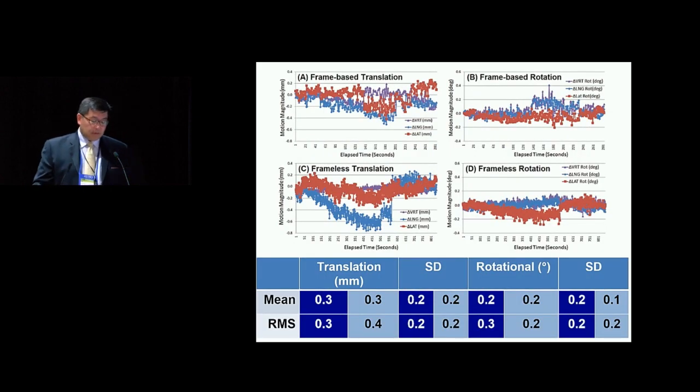And if you look at overall our results with this, generally these patients did very well. In terms of translation, the mean translation was a third of a millimeter with a standard deviation of 0.2 millimeters, and rotational errors were 0.2 degrees with a standard deviation of 0.1 to 0.2 degrees. So on the whole, whether it's frame-based or frameless, these patients tended to do very well, and we had a very good instrument, the surface-guided mapping system, to tell us that most of these patients did very well. But again, you've got to watch out for the outliers. They're the ones that are going to get you into trouble.